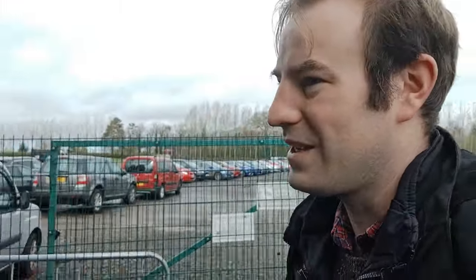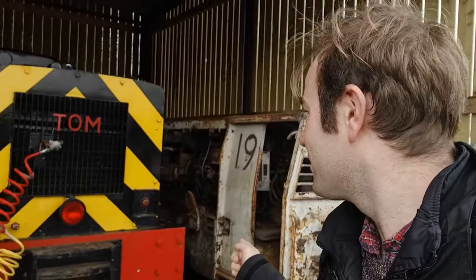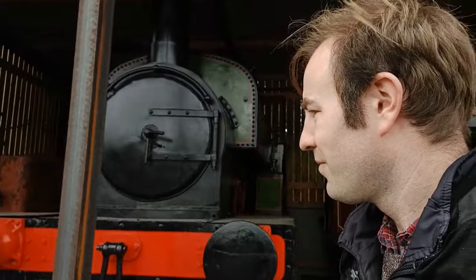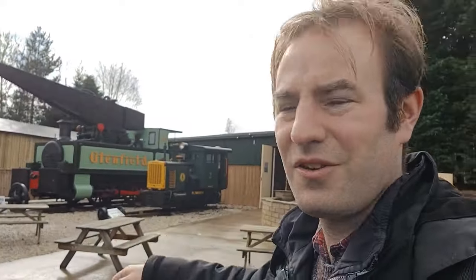So I'll just let you see some of it. There's various industrial locos, and as you can hear, there's some working steam not too far away. You've got a couple of diesels, you've got this local one here, Hob Barrow, an industrial loco. You've got this one, which looks like an ex-industrial loco from another country. Then there's a crane tank loco, that's standard gauge. And then the little diesel in front is 2 foot gauge.